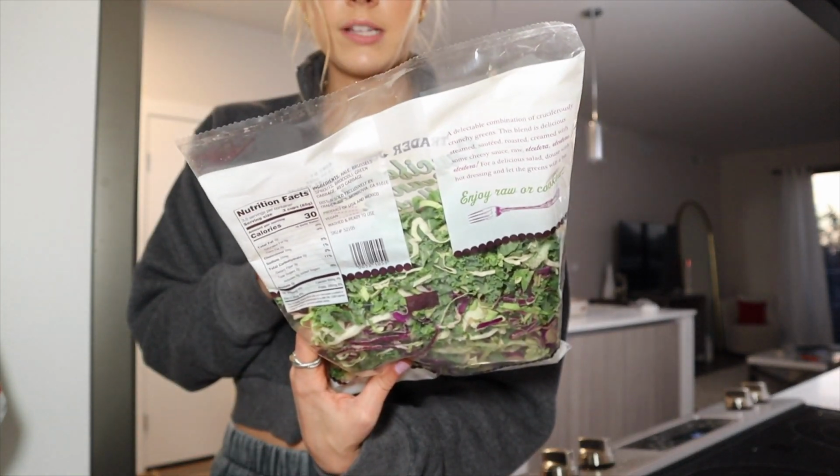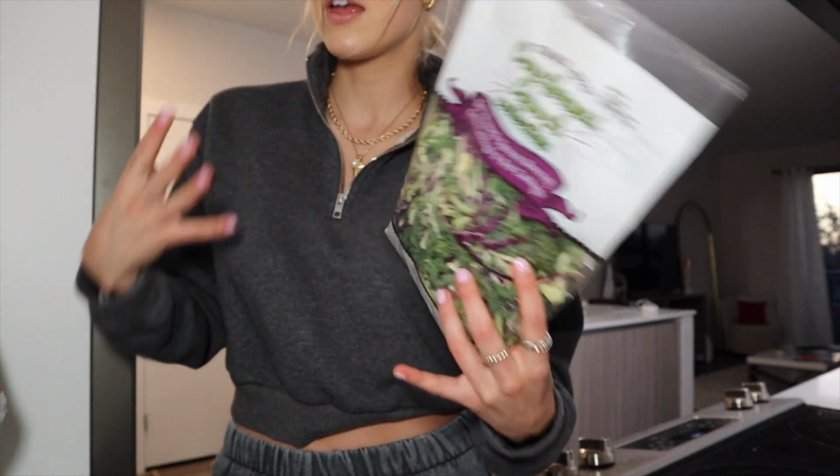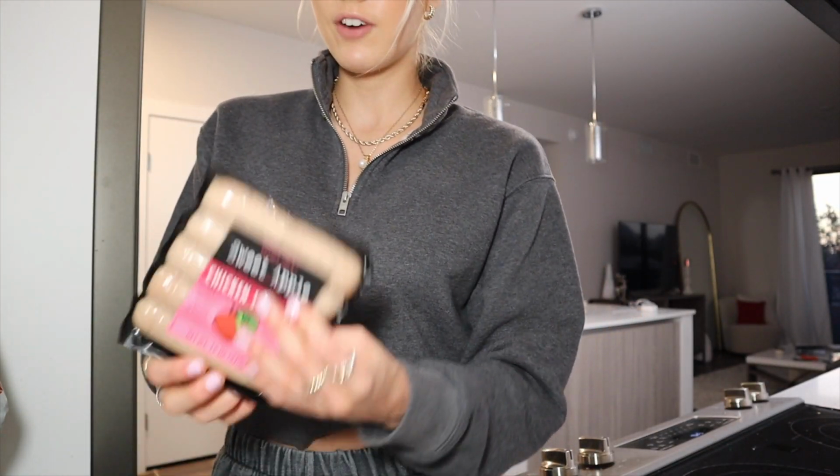And I just got these greens. It's the cruciferous crunch. I love to add this with some spring mix for a little more to my salad. I just feel like it beefs it up a little bit and adds some more flavor.